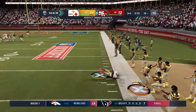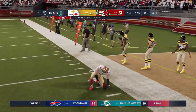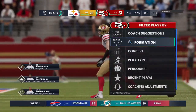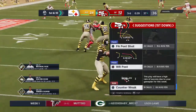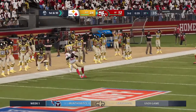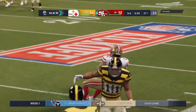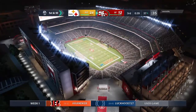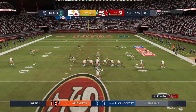He rifles one that's intercepted. Picked off by Harrison Smith. Second straight drive now here, Charles, that have ended with an interception. And I just wonder, because I don't think it's going to rattle him necessarily, but I also wonder if it's going to unnerve him a little bit. Does it lead to another one, or does he find a way to pull it together and become sharp again?